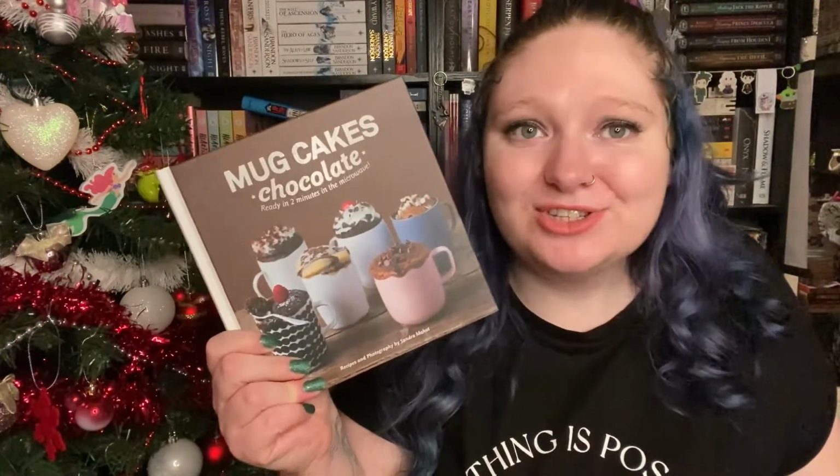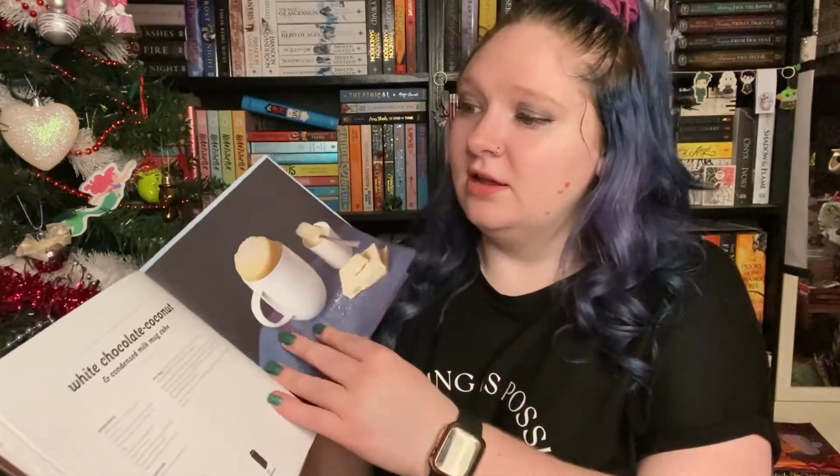My presents this year from them were mostly books, which I am not complaining about. So first up, we have a Mug Cakes chocolate recipe book, which I am so hyped for. I love little mug cakes. Trust me to go to the white chocolate one, the one that I am 100% not doing. Triple chocolate, praline chocolate, Oreo. Yeah, I'm just hyped for these.